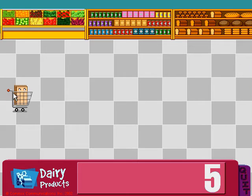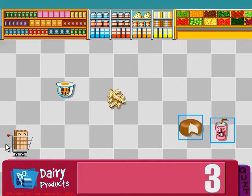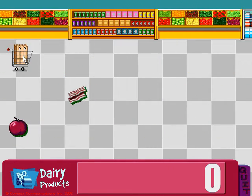Here we are at the store. Use your mouse to steer the shopping cart. Catch the foods in the blue boxes. Yum, yum. Yum, yum. Yum.